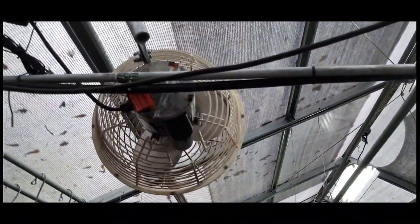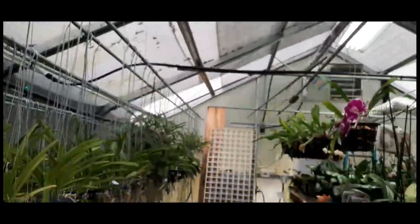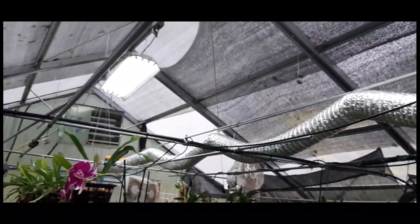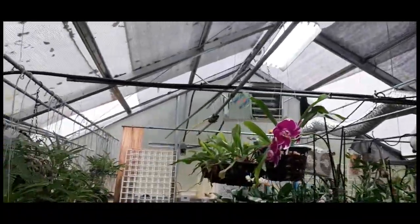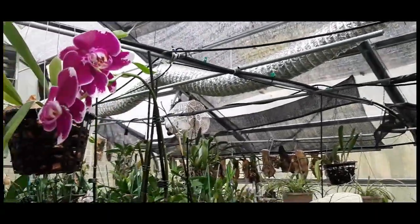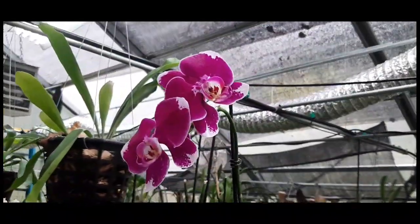And I'm sorry, I'm really making you dizzy here. I've never liked anybody to do that. And then I have another ventilation fan here blowing in the opposite direction of the first one. Of course, all of the water is on the top, with misters and valves to water everything. Had a philodendron here.